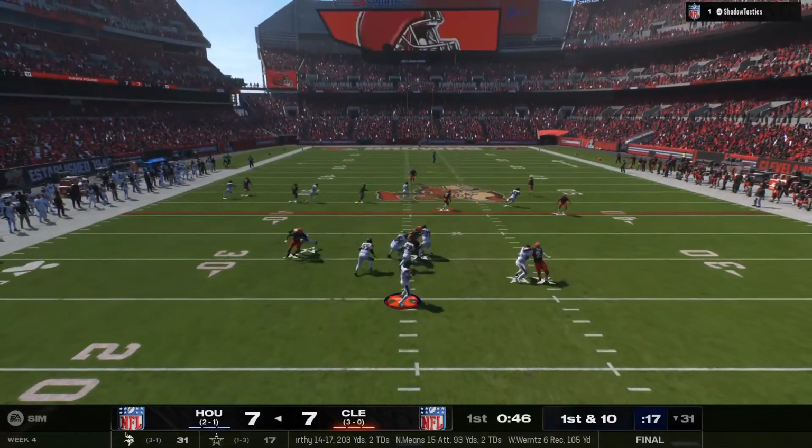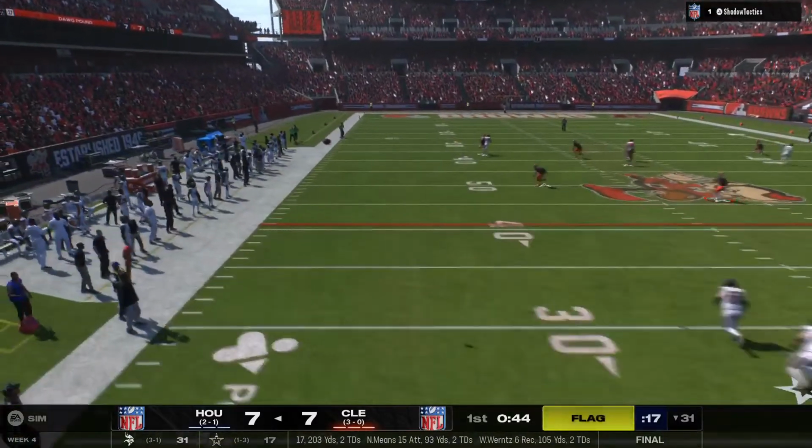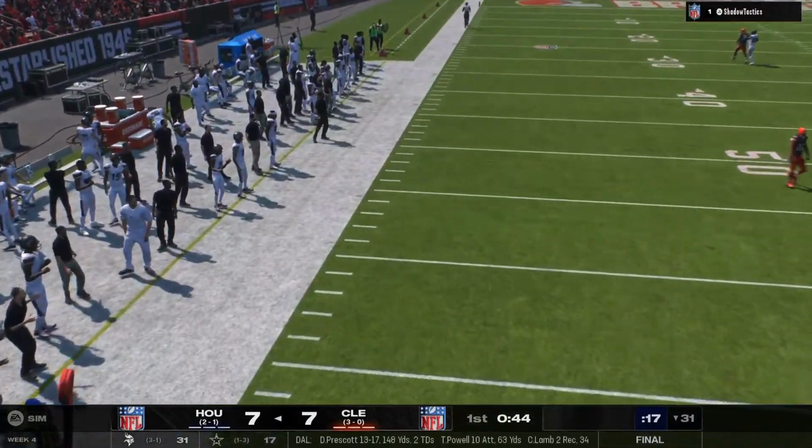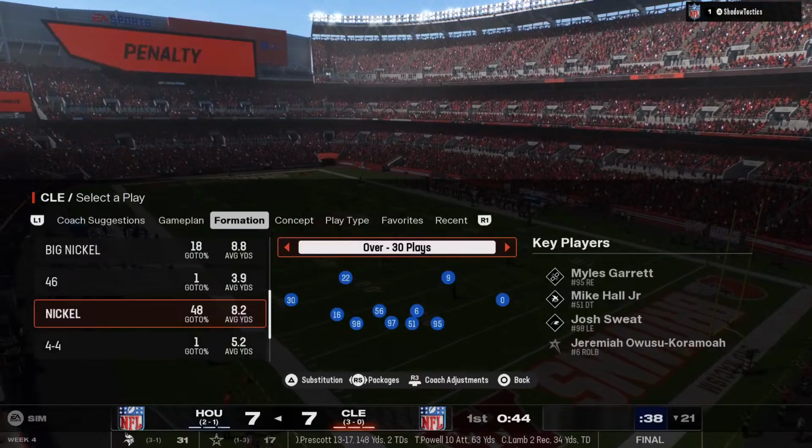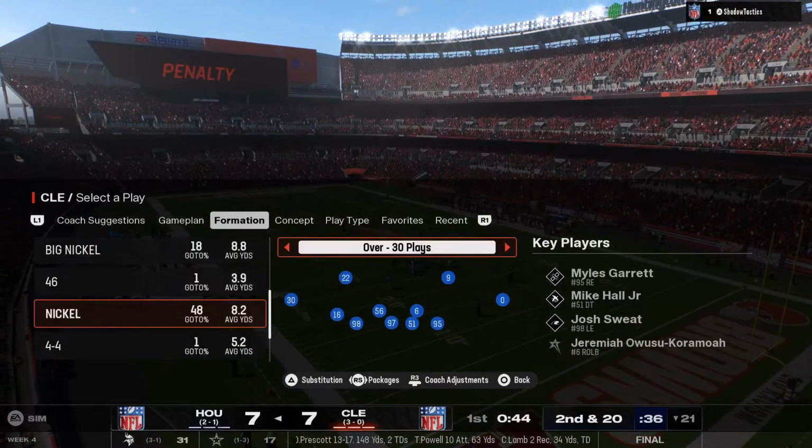On play action, Stroud. That one to the sideline and incomplete, and a penalty flag now comes in late. Maybe no receiver in the area on that one.